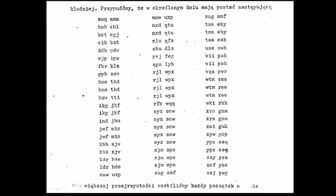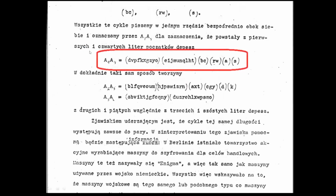So D becomes V, and V becomes P, and P becomes F, and so on through the alphabet. And eventually you'll end up with D. And this is diagrammatically written like this. You have two cycles of 13 characters, if I recall correctly, and one of which goes DVPFKXGZYO, and then it goes back to D.